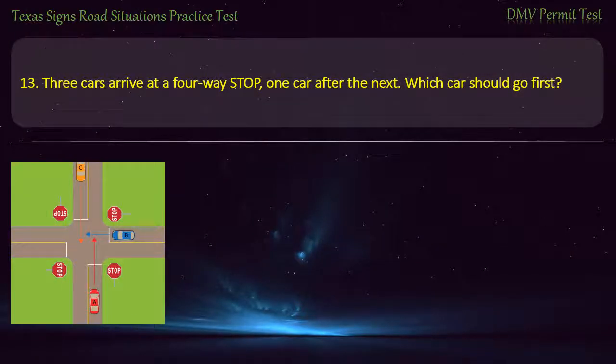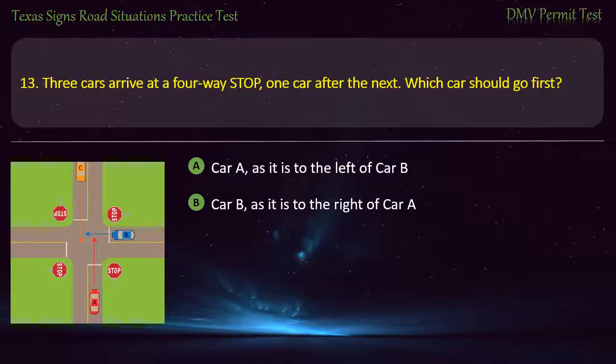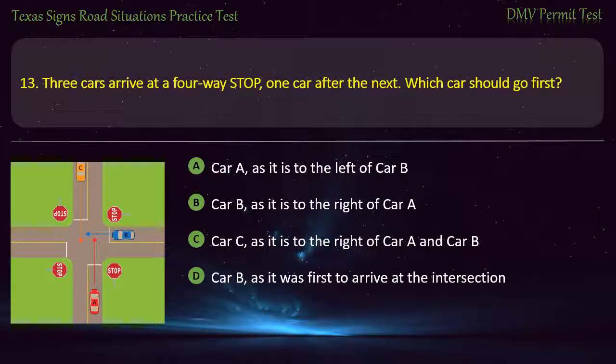Question 13. 3 cars arrive at a 4-way stop, 1 car after the next. Which car should go first? Car A, as it is to the left of car B. Car B, as it is to the right of car A. Car C, as it is to the right of car A and car B. Car B, as it was first to arrive at the intersection. Answer. Car B, as it was first to arrive at the intersection.